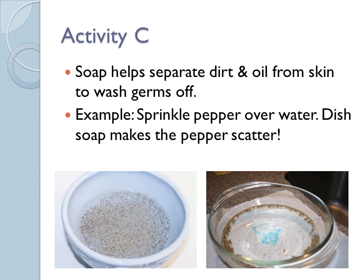Activity C. Soap helps separate dirt and oil from skin to wash germs off. To see this, take a bowl, put some water in it, and sprinkle pepper over the water. Then drop a little bit of dish soap into the water and watch how the pepper, or germs, scatter.